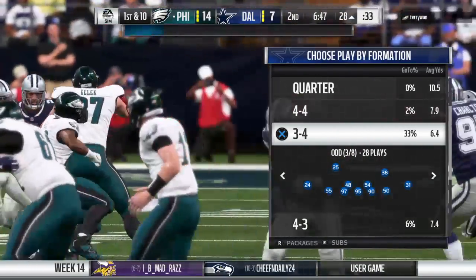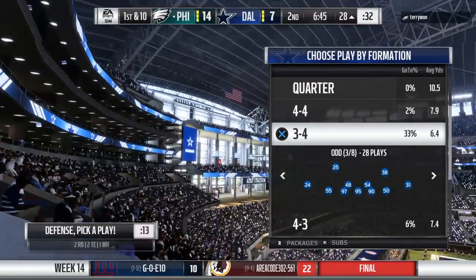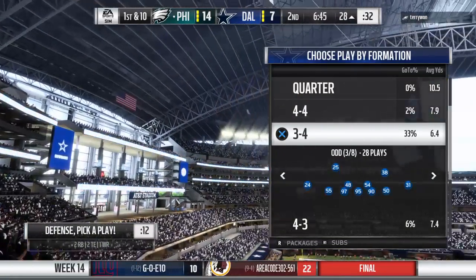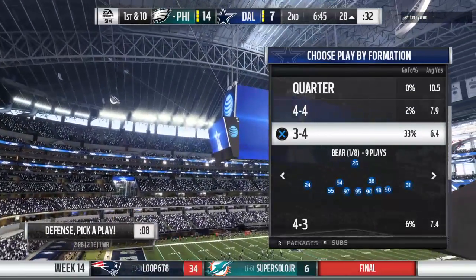At this stage of the game, the run-pass numbers are a little bit out of whack because most of their yardage has come through the air. But in a sense, that just sets things up for big runs like that because the defense might be a little bit off balance. They pick up another 1st down with that run.